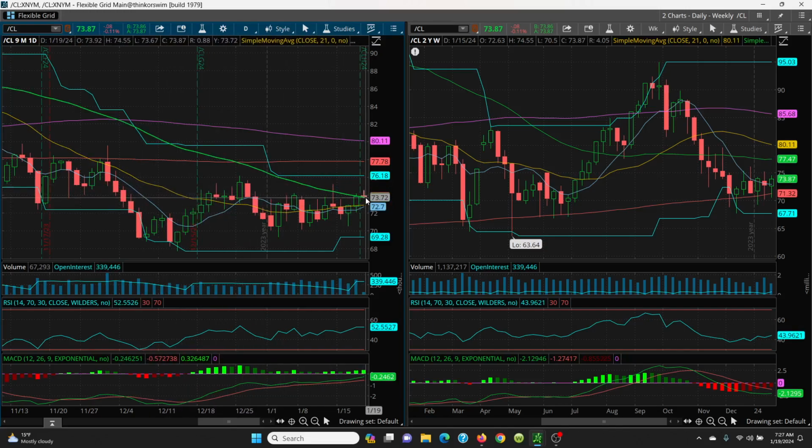But this is going to be your key support level. So we want to watch this 50-day. This is 73.75. We want to watch this key 21-day at 72.88. And then we want to watch this 72.70. That is all going to be your key support levels, along with this 8 SMA here at 72.89. So you have a lot of good support here underneath.